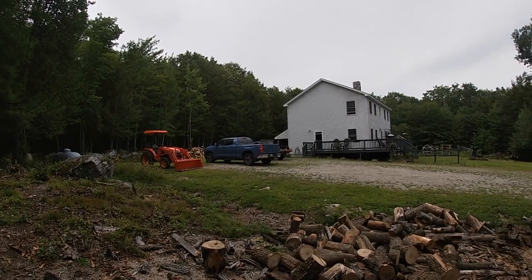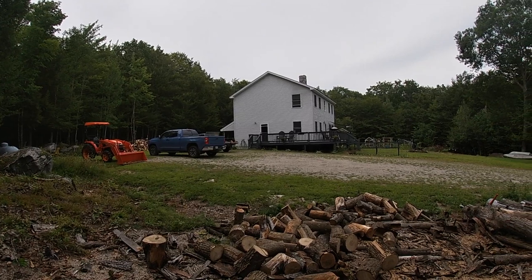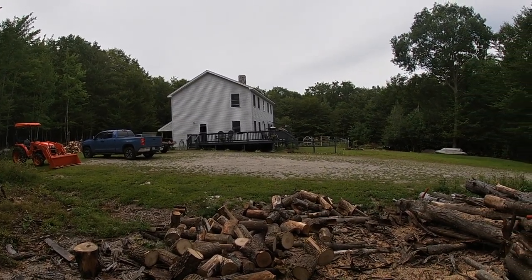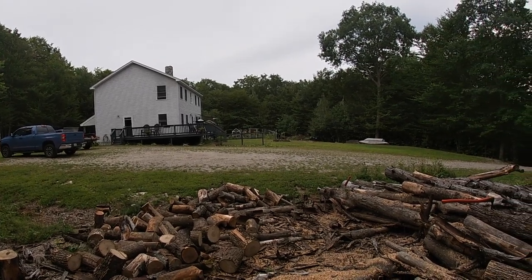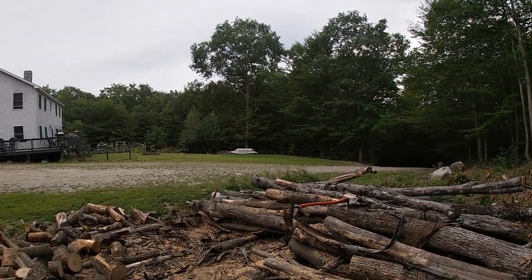If you listen, you could probably hear a 10,000-watt propane generator running. Like I said, cloudy day. Solar panels aren't really putting out. Still a nice day, though. Low humidity. Gotta love it.